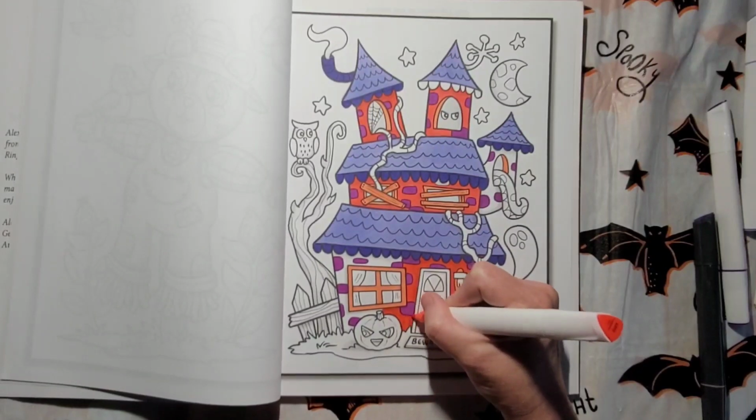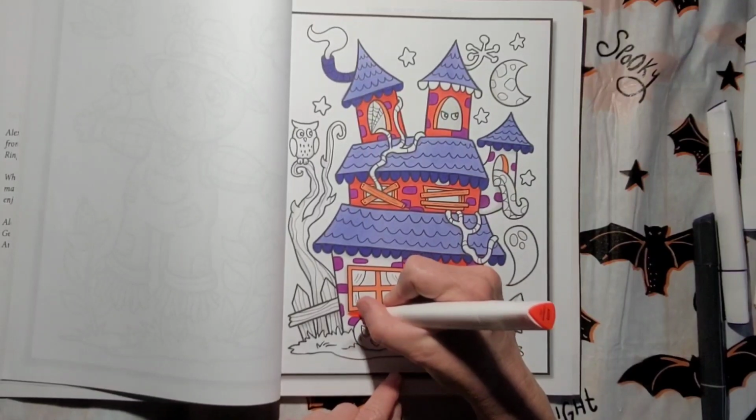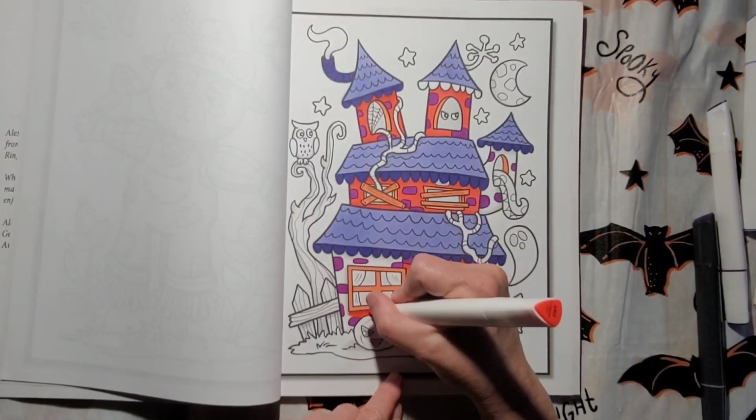I'm glad this marker here's got some good spunk to it. I haven't used it much. It's a good color. Good marker and color.